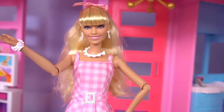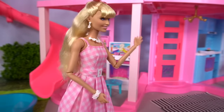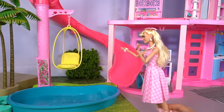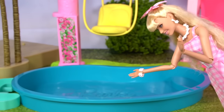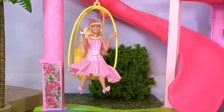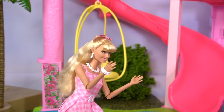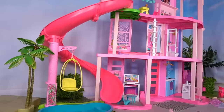Let's get to work. Oh, I'm sorry. I didn't even give you a tour of my house. Let's start outside. Right here we have our backyard, where we're gonna have the pool party, of course. We've got a nice pool, some palm trees. This chair is amazing. My favorite chair of the house. And yes, that water slide is really, really cool. It starts up here and wraps around the house all the way to the pool.